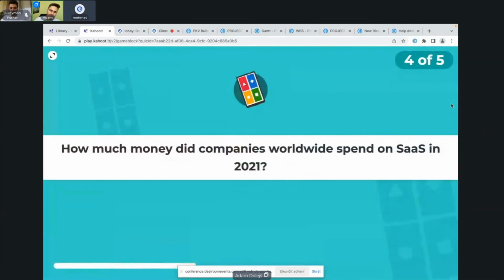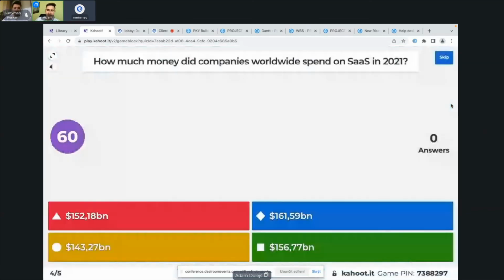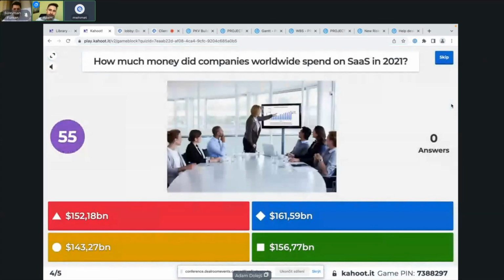The fourth one, this is mostly about guessing, but it's a very decent guess. So how much money did companies worldwide spend on software as a service in 2021? By the way, this is coming from Statista, and to everybody that is looking for very well put together information, go to statista.com, and there you'll see all sorts of information that will also help you build your company or improve your flow within the company.